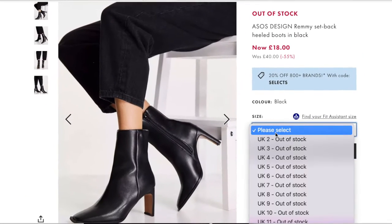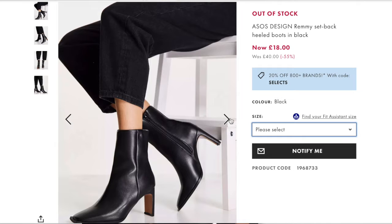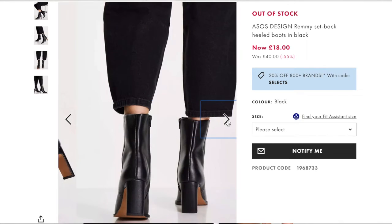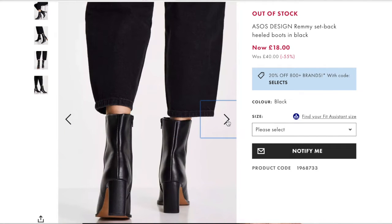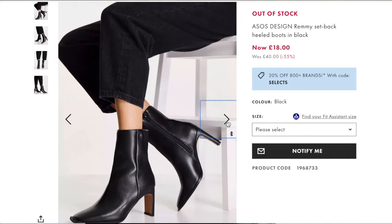So next I have these wide fit Remy set back heels. In case you wanted an alternative to a heeled long boot, then these heeled ankle boots are cute. I have ordered these boots a few times and for whatever reason, I just can't get the sizing right. I've ordered a few different sizes and they haven't worked for me, but I do enjoy these boots. They are, though, a bit higher than they look to me. Whenever they've come, I've just been like, okay, these might not be as low as they look, but they do go up to a UK 13.